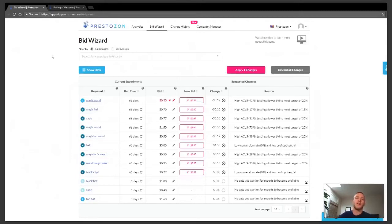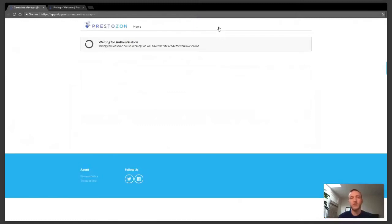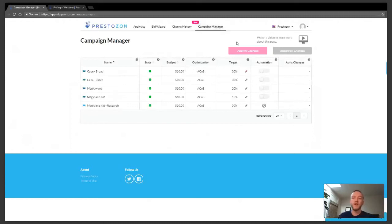The automation is turned on in Campaign Manager. As soon as you turn automation on, we're going to apply all of the suggestions for your bids. So that's this little toggle right here that turns automation on. You apply that change. As soon as we calculate a suggestion for a bid update, we're going to apply that update automatically, so you don't have to worry about it. And then in Bid Wizard, you won't see any more suggestions because we've already applied them all.